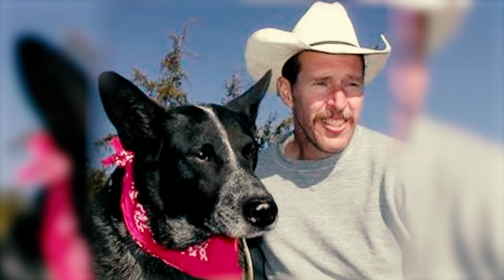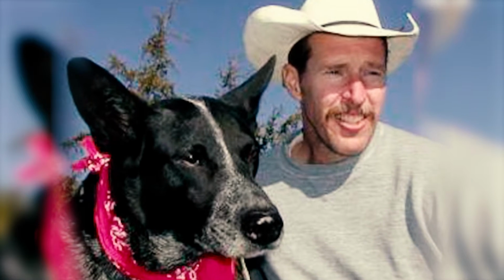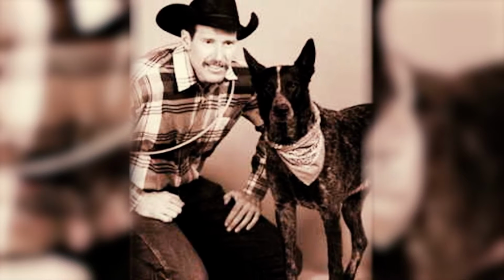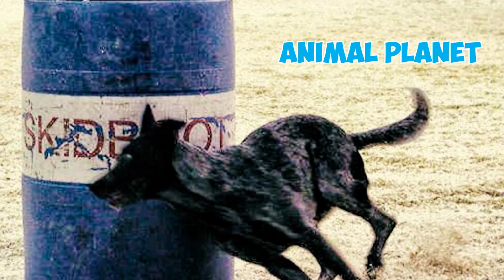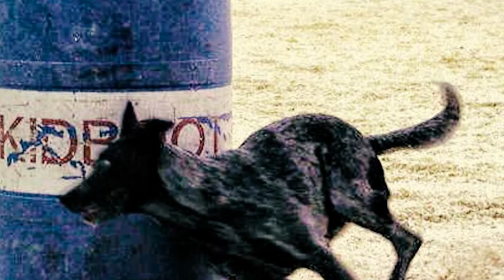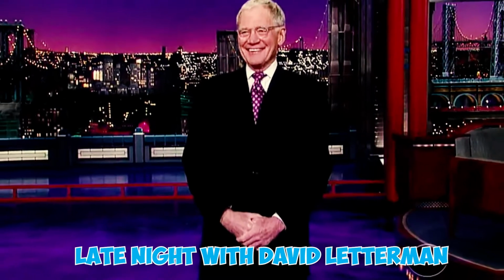Number 10. One Australian cattle dog, Skid Boot, was once considered the world's smartest dog. Skid Boot excelled at learning tricks from taking out the trash to leading horses with ropes, and he even performed at rodeos. In 2003, he won $25,000 on Animal Planet's Pet Star competition, and he also made appearances on popular talk shows like Jay Leno's Tonight Show, Oprah Winfrey, and Late Night with David Letterman.